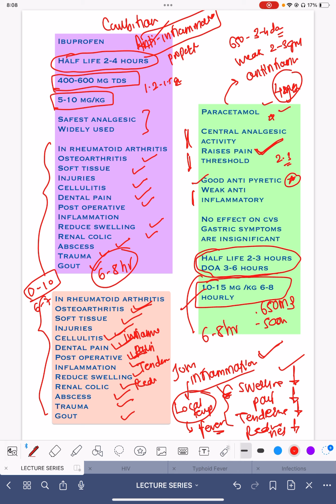The good thing about paracetamol is that as it does not have any anti-inflammatory effect, it has no bad effect on the heart system, so it is safe in heart failure. It does not cause any nausea, vomiting, gastric upset, which is very common with ibuprofen because this is a standard NSAID. That is the reason why it has to be used very cautiously in patients with heart failure, in patients with diabetes, and it can significantly cause nausea, vomiting, gastric upset. So pantoprazole or esomeprazole or rabeprazole or probiotics can be needed with ibuprofen, which is usually not needed with paracetamol.